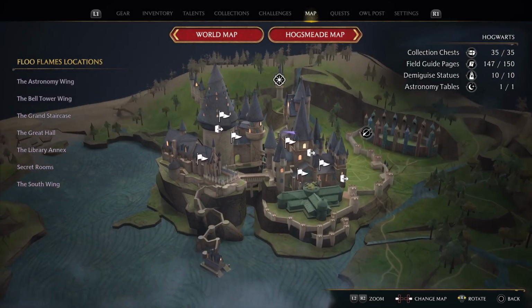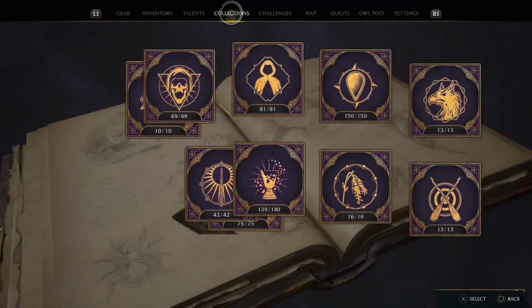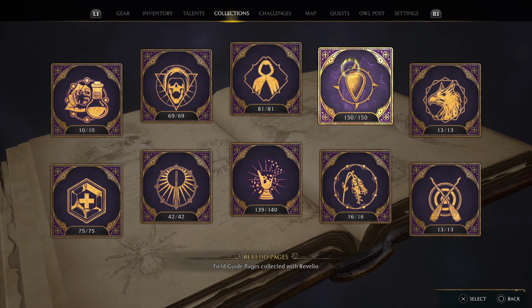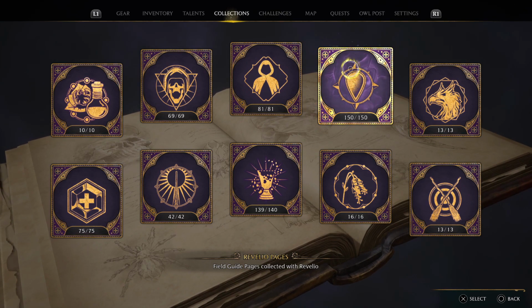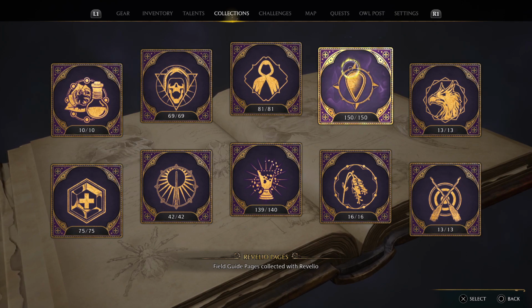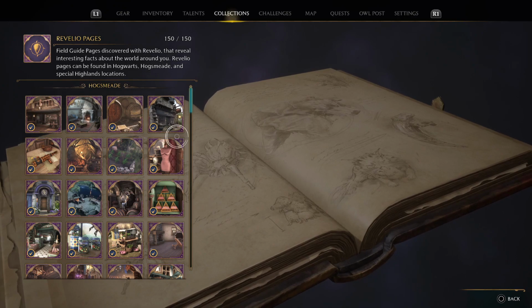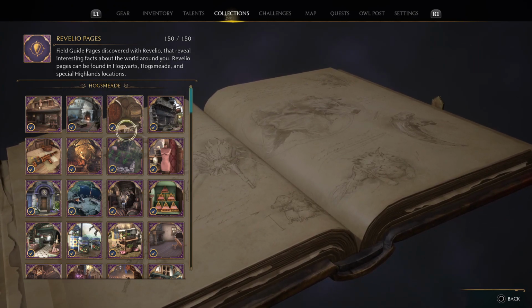This time of the collections, specifically the Revelio pages. No long intro this time, let's just get right into reading them because there are a lot of pages to get through for Hogsmeade, Hogwarts, and the Highlands.